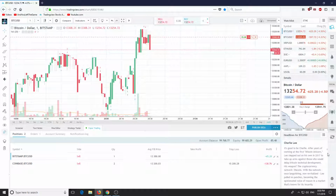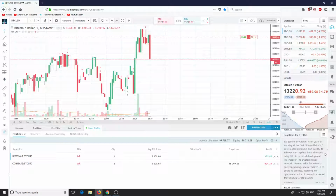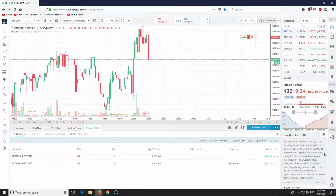Look at these headlines for Bitcoin USD. Charlie Lee. It's good to be Charlie. After years of working at the first Bitcoin unicorn, Lee stepped out on his own in 2017 to take up arms against those who would delay Bitcoin technical development. His weapon? The cryptocurrency network Litecoin. With the network once languishing, now revitalized, Lee pulled no punches, becoming the opinionated voice of reason in a market that's known for its insanity.